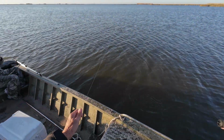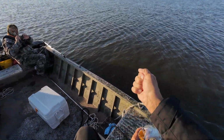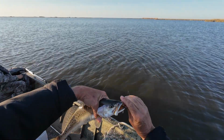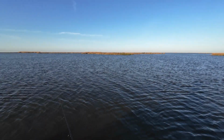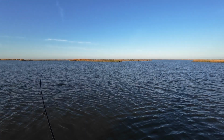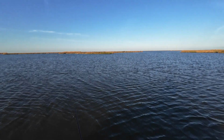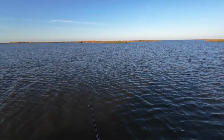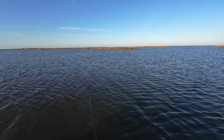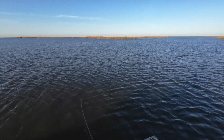Oh yeah, another nice trout. Come on now. Another 15 and a half. Beautiful trout. There he is. All right, guys. Woo, this one feels like a nice one. This feels like a good one. He's keeping pressure on that pole. Yeah, he feels like a good one.